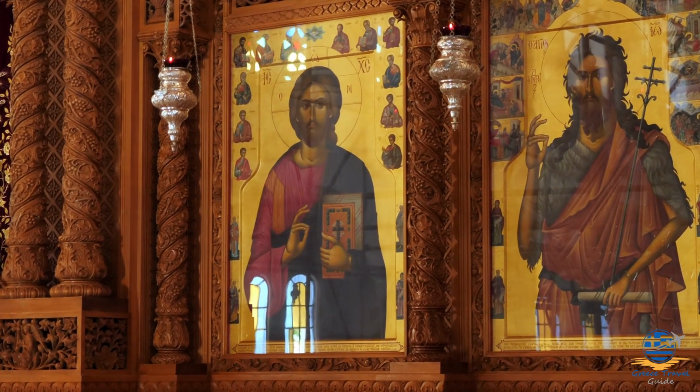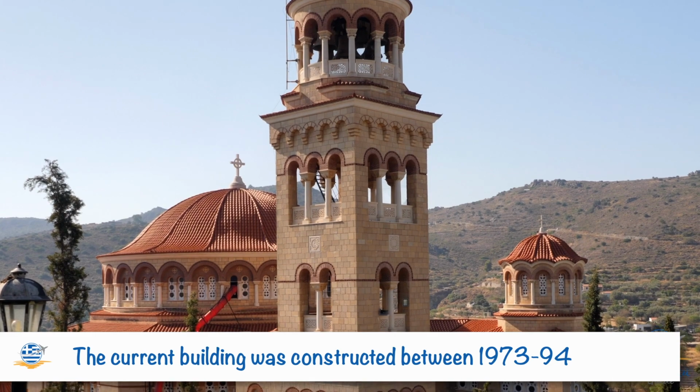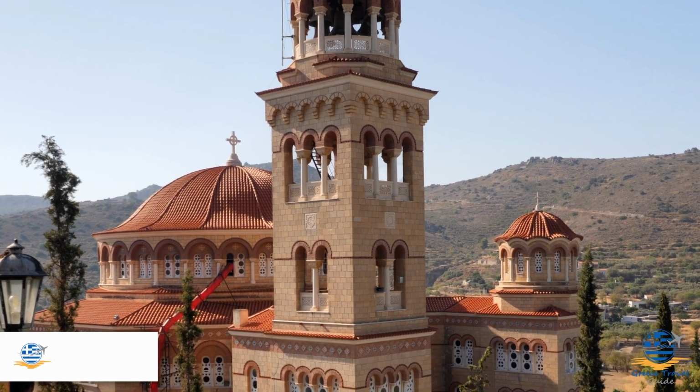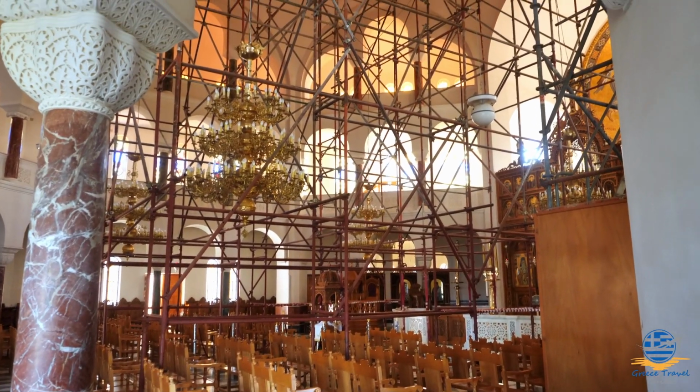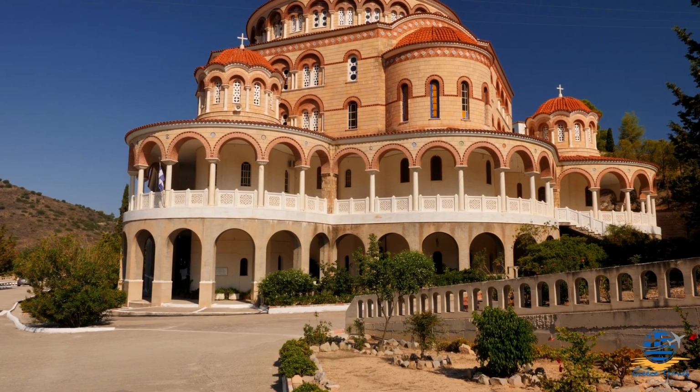Just had a nice walk around the inside of the church. It's very impressive. I'm guessing it's quite modern. It looks relatively new, but obviously a typical church inside. Unfortunately, there's a load of scaffolding inside at the moment. I'm guessing they're doing some repairs on the roof or something, which is a little unfortunate, but it's definitely worth coming and having a look around.